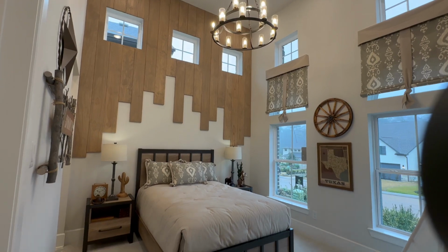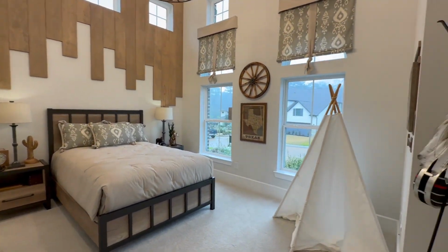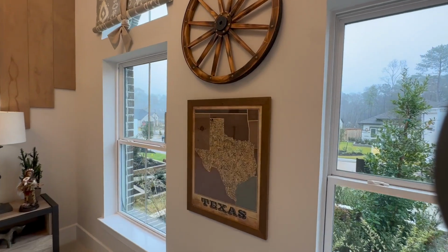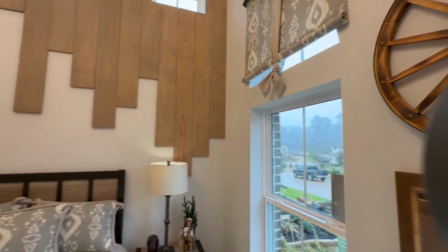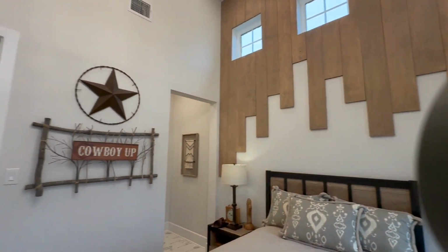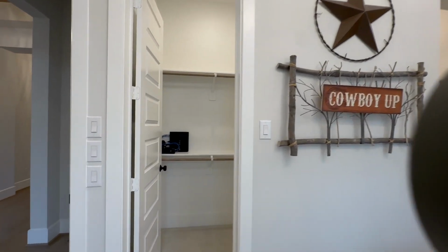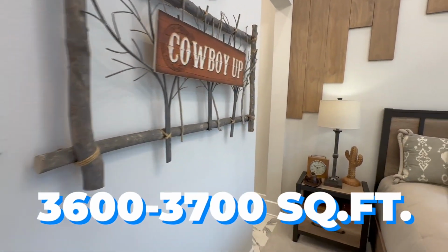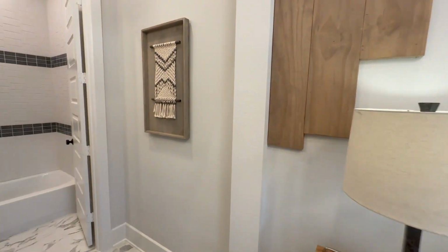I love all of the decorating and trim detail that they've done in this home. Love the little Texas sign, big windows everywhere. It's rainy out, tons of natural light. They've got a walk-in closet here, which is really nice. This is about 3,700 square feet.